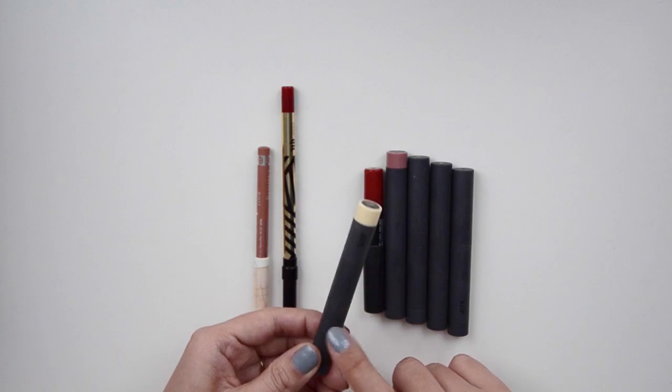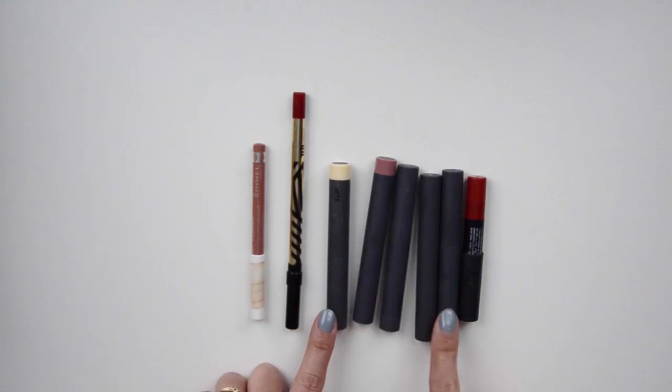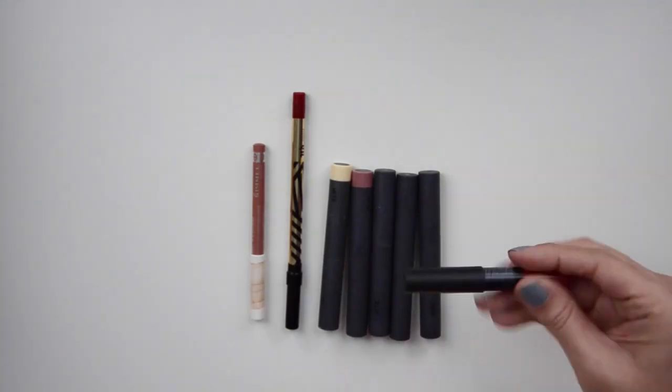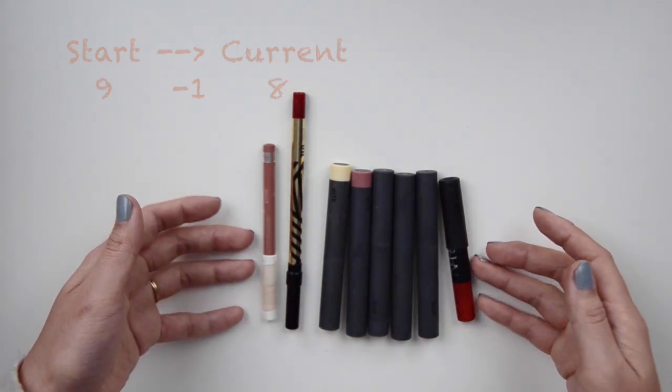This is actually a lip primer. 2 lip liners, one from Rimmel, one from Urban Decay. This is the lip primer from Bite, and another for their lip pencils. And this lip pencil from NARS. That gives us 8 for this category.